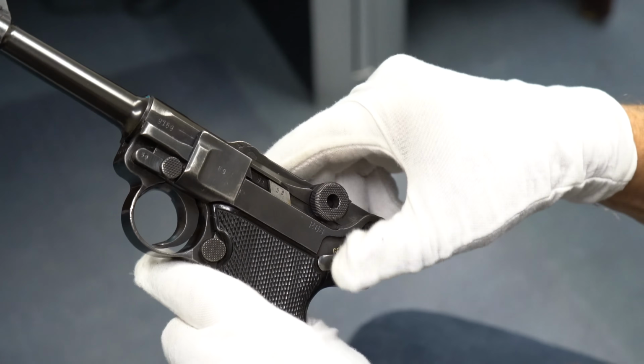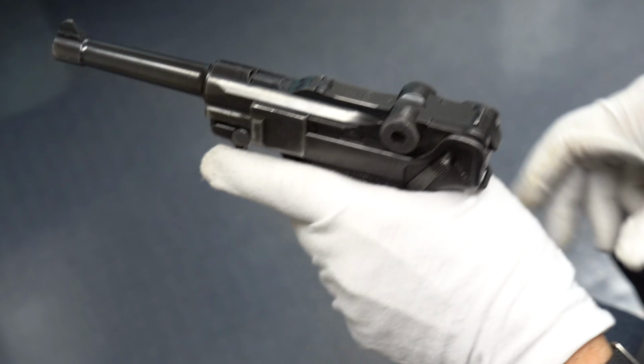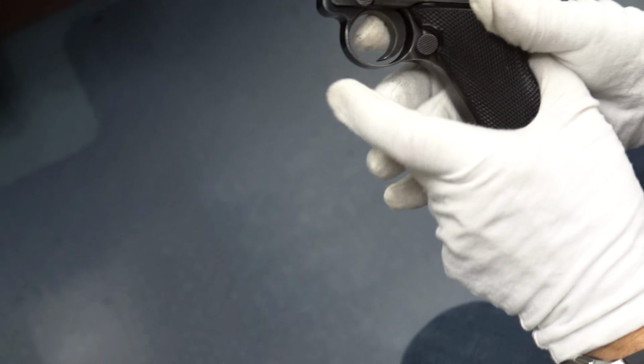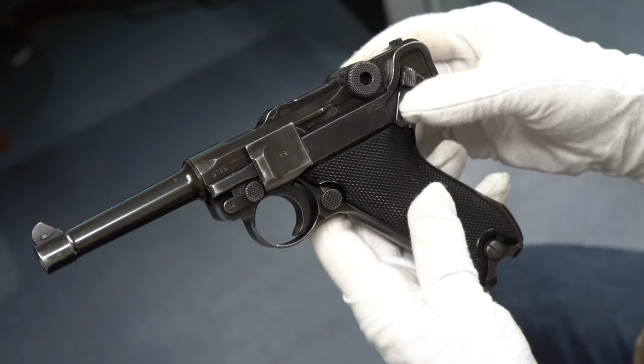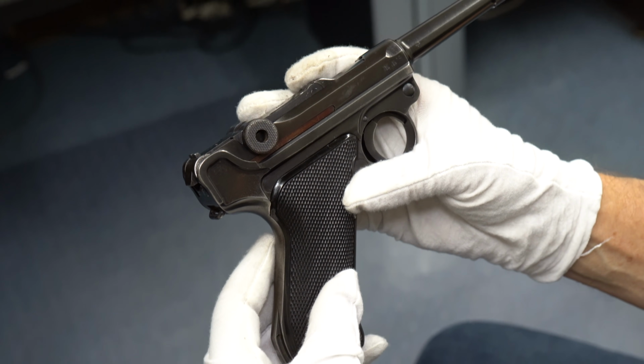The action: take the safety off, pull the toggle back, chamber the round. Of course, I already checked to make sure it wasn't loaded, and then fire. So that's the action of the Luger. I will be doing a video on taking these down at another point very soon.